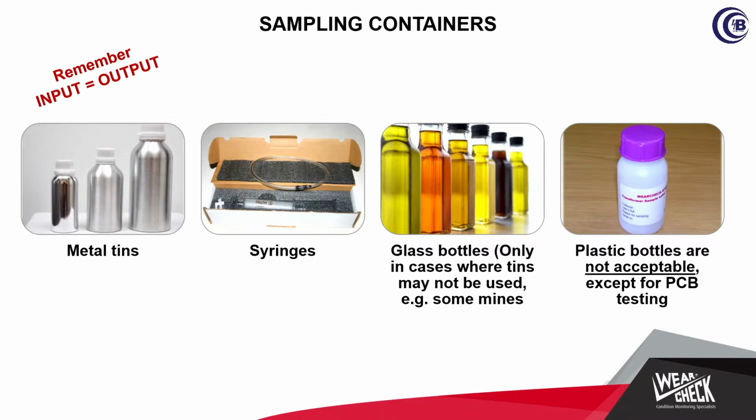Here we are looking at the metal cans. At some point we couldn't get the 1 liter metal can that we recommend. This was the replacement metal can that's available. A company has started up again for Wearcheck to supply these tins, so we have a new supply of tins. But we recommend the metal tin. It seals, your gases can't come out, air can't come in. If it's in a lab and I drop that sample on the floor, the tin will be bent, but we can still do the testing. So we prefer and we recommend these sampling containers.